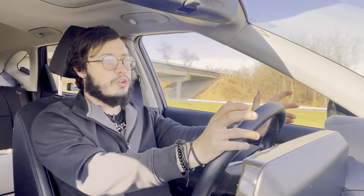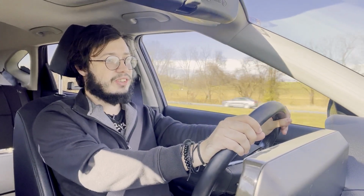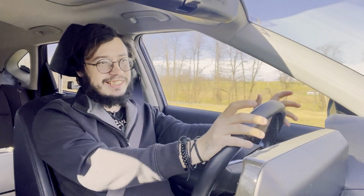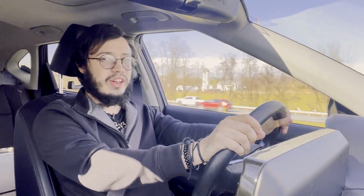So you're going to want to turn your music up a little bit. And with this car only having 6 speakers, it's okay. The stereo system is all right. It might not get as loud as you want it to, but the quality's there.